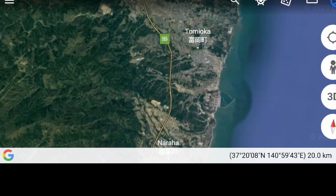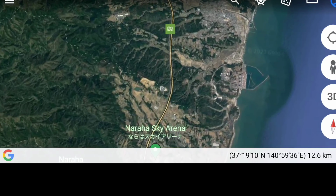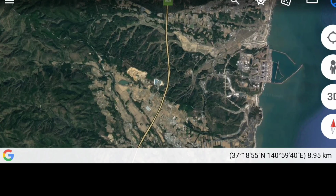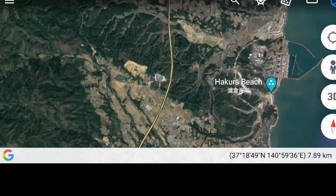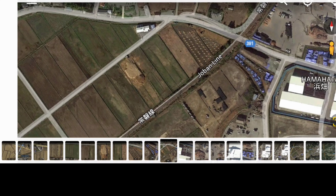So if I zero in here, okay, this is a very important place. And it's important for the future people of Japan to know this place and where not to go. Let me show you something real quick here. See this picture?